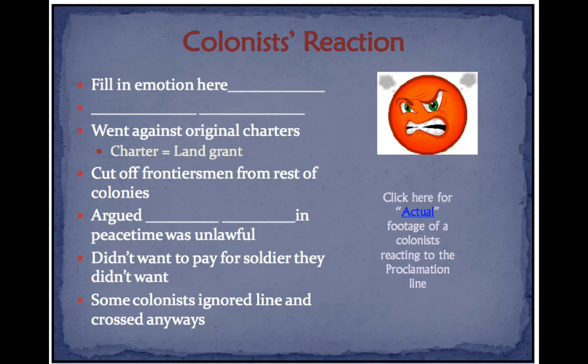The colonists' reaction. Wrong. The colonists couldn't believe that the British had taken such drastic measures. They had just helped fight a 7-year-long war to gain access to this land, and now Britain was taking it away? Not to mention the fact that several colonists already moved into this new territory. Now these settlers were being cut off from the rest of the colonies.